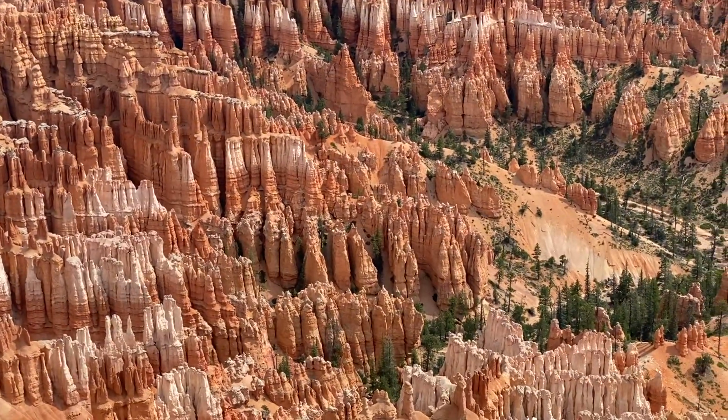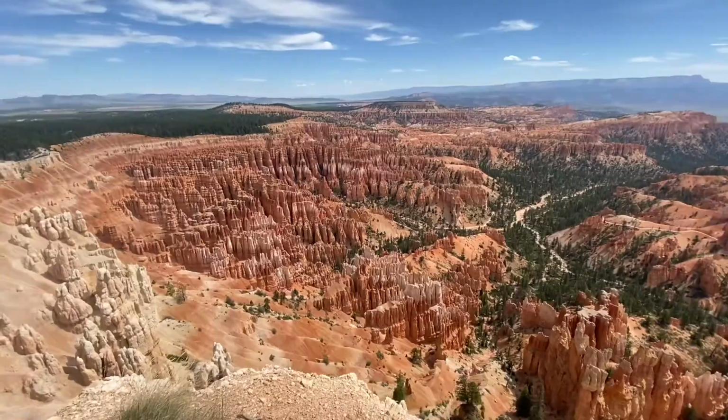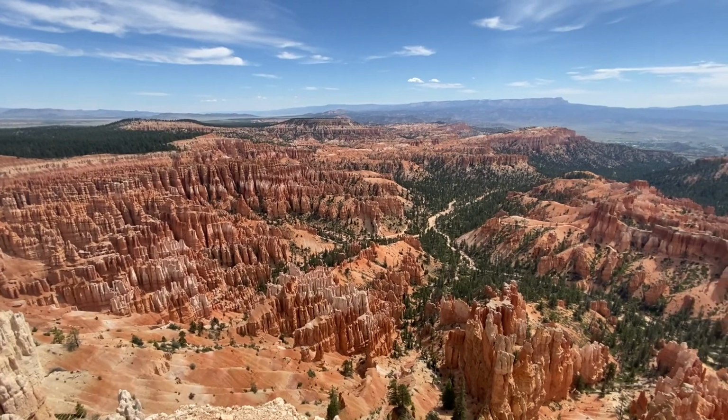Before heading home for the day, we drove over to Inspiration Point, where we found the best overlook of the day.